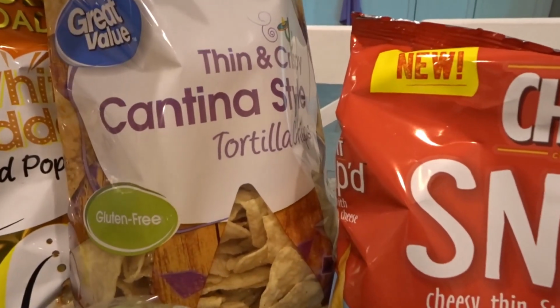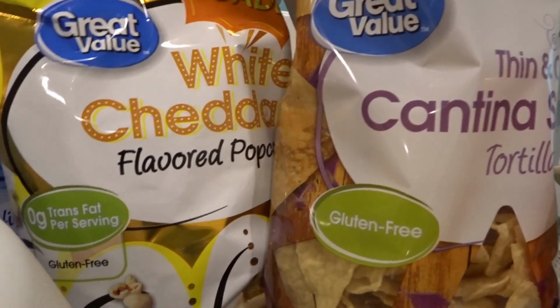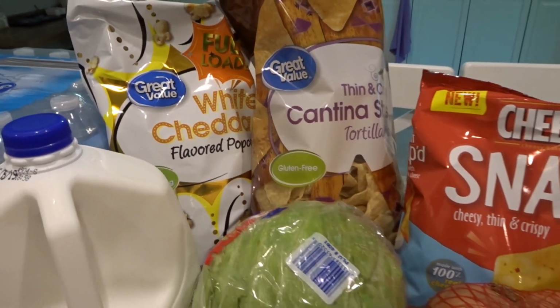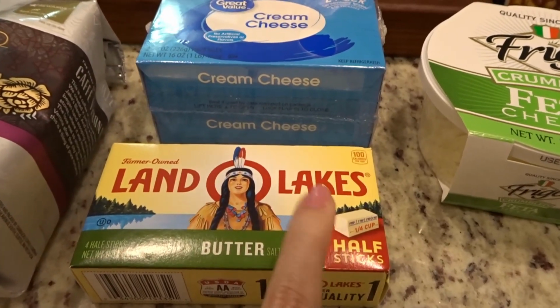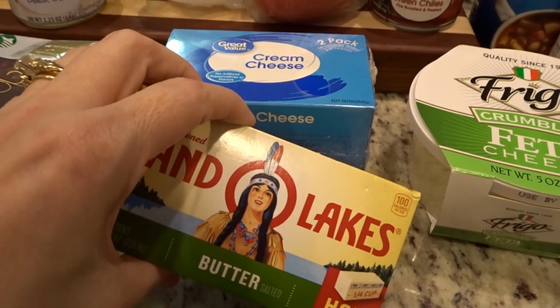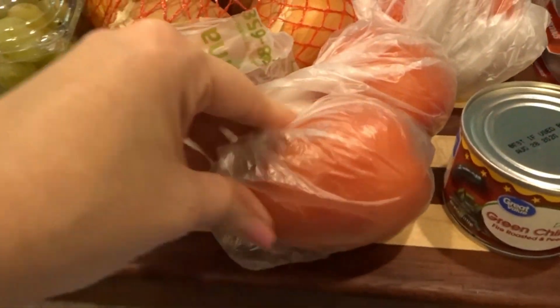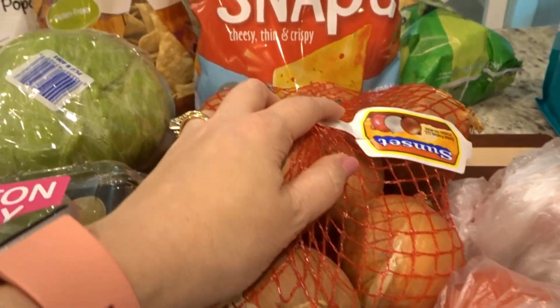Got some of these. These are my favorite, the thin and crispy tortilla chips. And then y'all, this was totally just an impulse buy, but it's white cheddar popcorn. It's the Great Value brand. Give that a shot. Grabbed some more half sticks. I love having these half sticks because I feel like that's what we use most often. So I grabbed some more butter, a 2-pack of cream cheese, a couple of Roma tomatoes, a red bell pepper, a bag of onions. We were almost completely out.